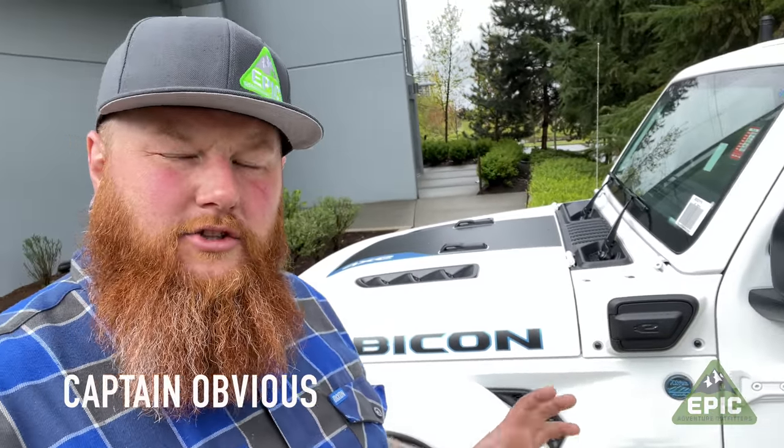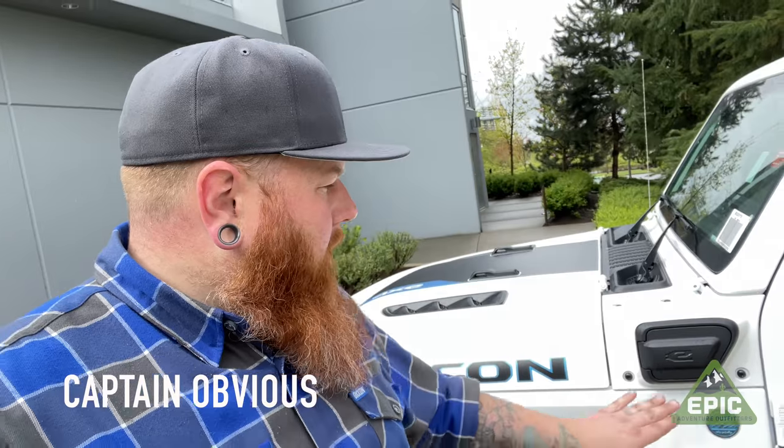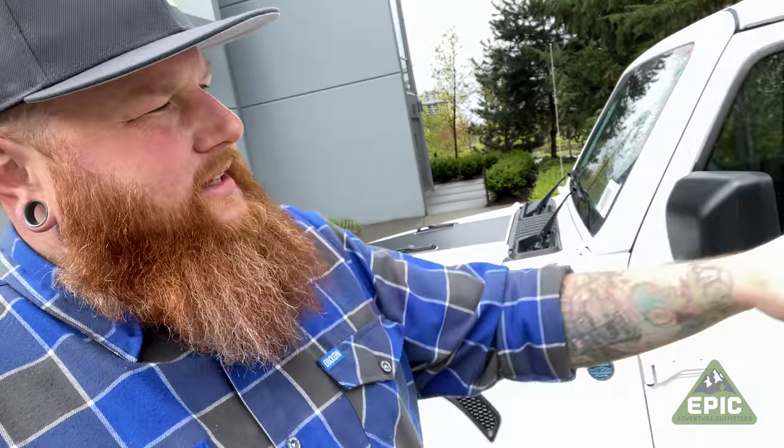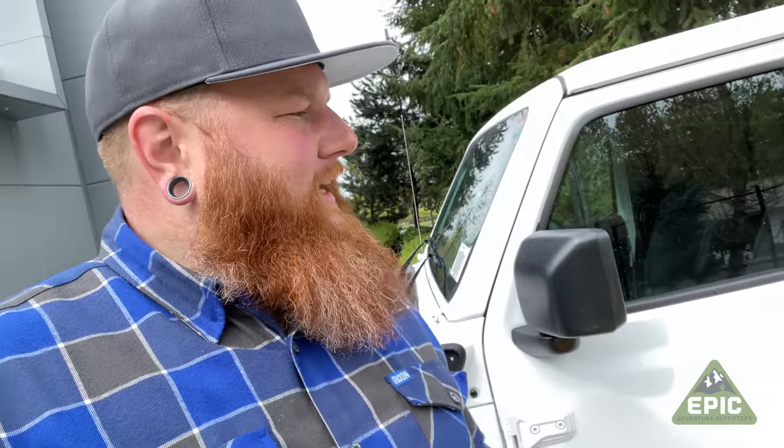So the weird thing about the car is obviously you gotta plug it in. We didn't lock the electric door, but this is the first Wrangler to have a gas door you can't get in without unlocking it from the inside. So they can't accidentally give you fuel, but I guess they could accidentally plug you in, or some random stranger in a parking lot could plug you into something. I don't know.